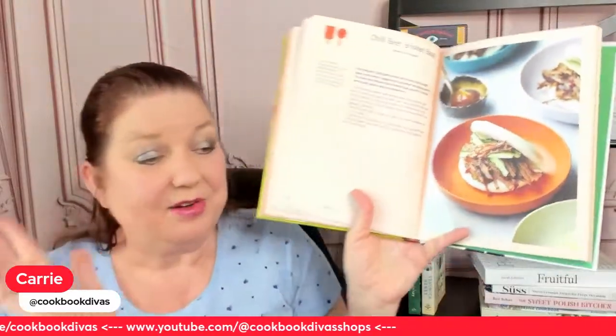Chili beef brisket buns. So you guys, this weekend, are you cooking in or going out or doing takeaway or doing Uber Eats, which just added a giant extra service fee here in the Seattle area? Woo! And I believe New York too.